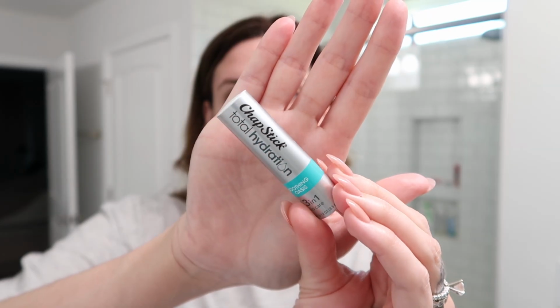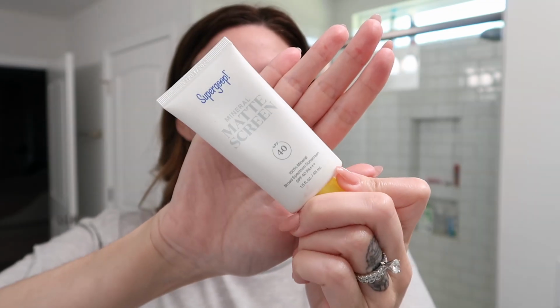As for my lips, I'm going to put on some of this chapstick Total Hydration. I always make sure to hydrate my lips. And then for my face, I'm going to use this Supergoop matte sunscreen. It's a little tinted, which I really like, but also important during the summertime to wear your sunscreen, especially if you're going to be outside. So I start off with that.